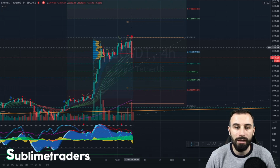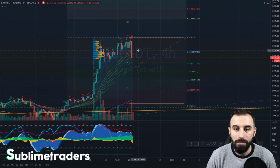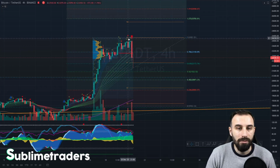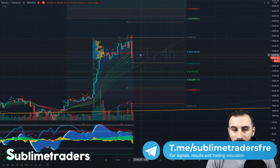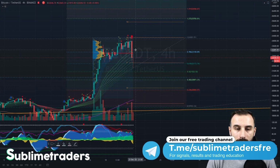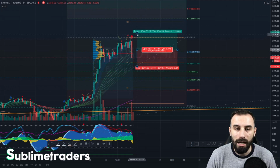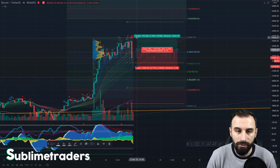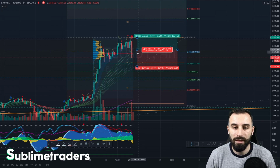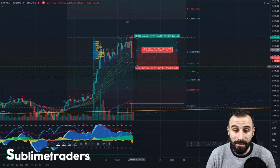What for? Well, we need the price to close above the 0.786, and our first take profit would be at around the highest high right here. Our stop loss would be just below it, so the trade would look a bit like this, just leaving a bit of headroom for the price to close right here. Ideally, it closes just above the important support and resistance level.